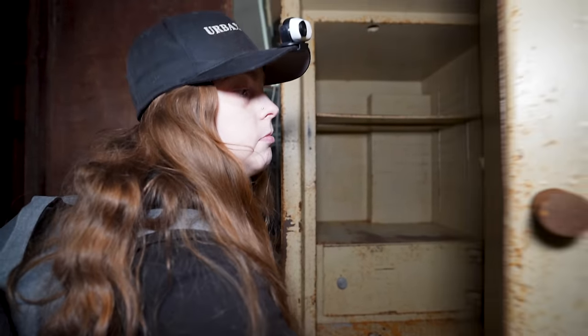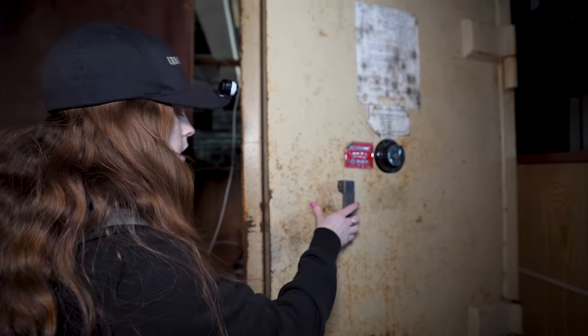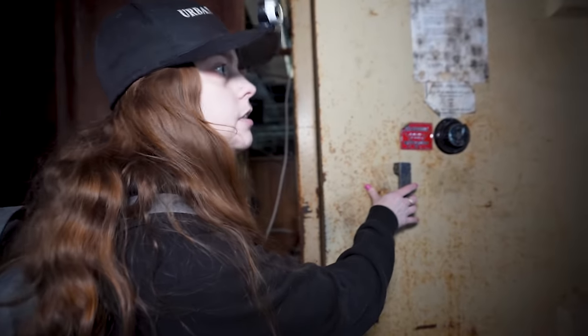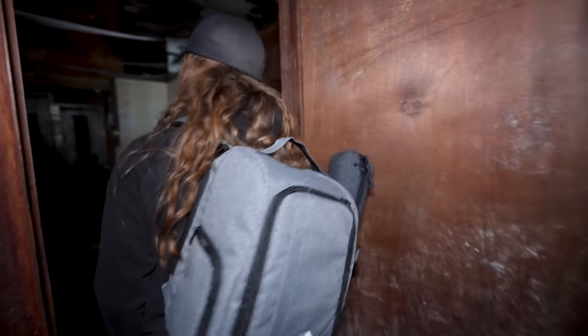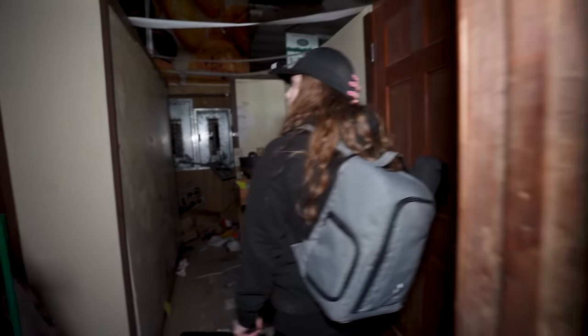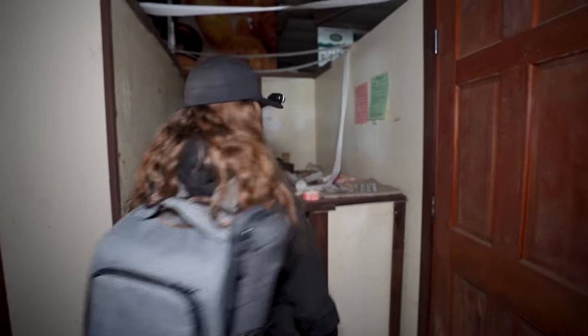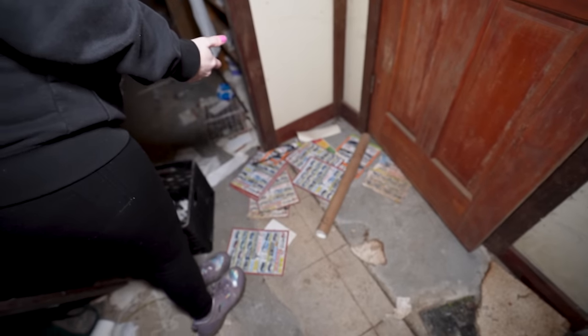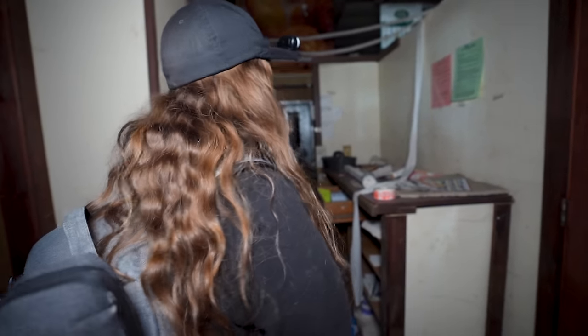Well, here we go. Goodbye. It's still making sounds. I have no idea what that is. I thought that was a door. It is a door. I just don't know why. Maybe you guys know why. Now, this is an office-y area. We got a ton of coupon flyers. This is shoved back here. Yeah, it's really small. They really had to squeeze back here.